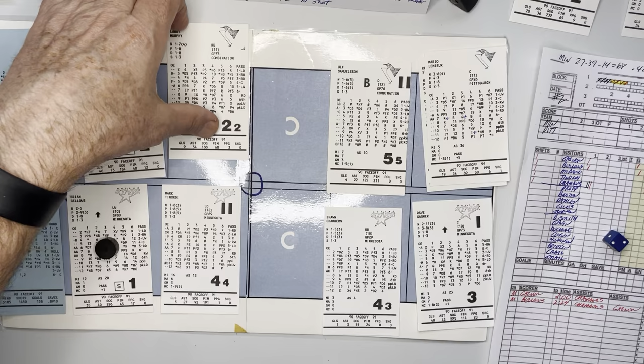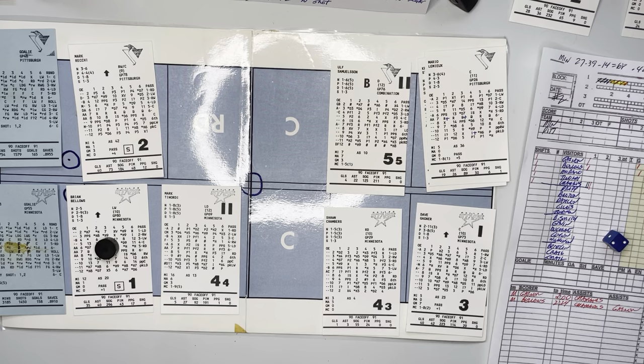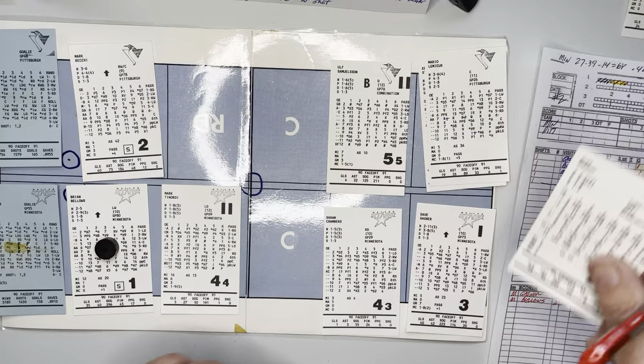We're going to give a shift to Murphy. And we're going to give a shift to... I guess we didn't do anybody there. We just left them out. So Medano comes out. We'll move him over there. Coffee comes out. We'll move Samuelson over.